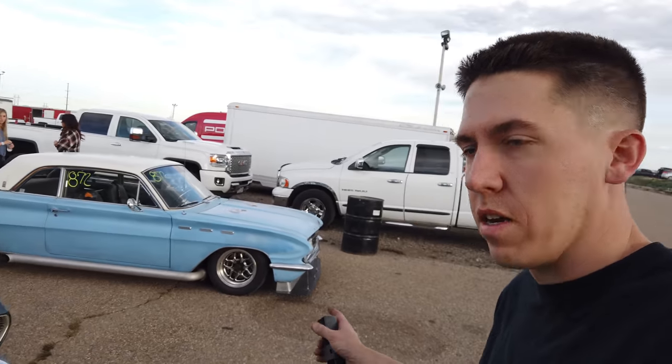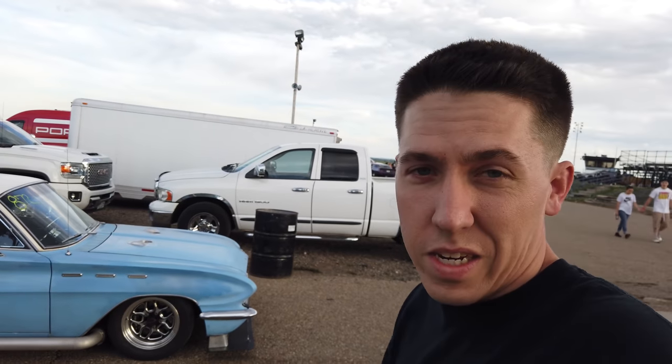But yeah, the Buick's out here too. We're trying to make some attempts at making some hits to see what the changes in the rear end did. He adjusted the rear end geometry on the three link, I guess, to hit the tire harder since it is a drag radial. So hopefully by hitting the tire harder, it'll plant it better because last time it was spinning.